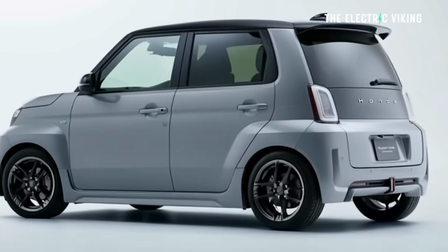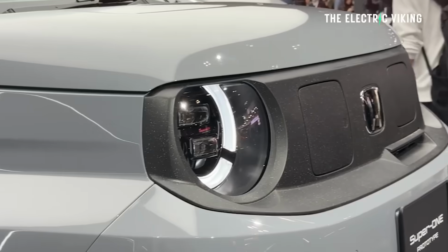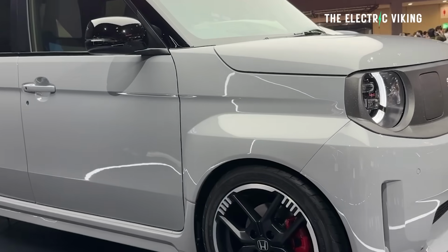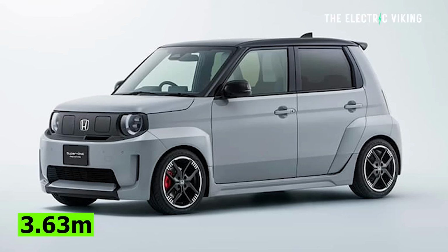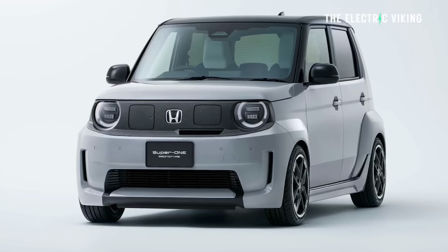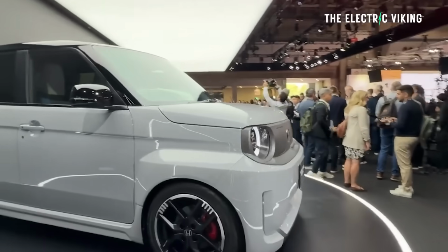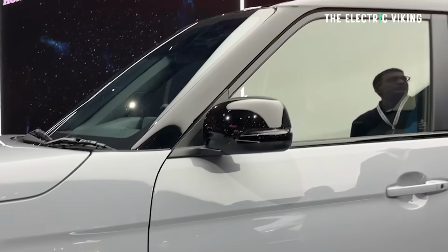So what do we know about this car? Well, there's a whole lot of jargon coming from the media, just a bunch of marketing spin. I'm going to try and just get past all that. It's going to be 3.6 meters long, yeah? So that means it's a pretty small car, but as you can see, it's very boxy. Single motor, electric. It's likely to be front wheel drive. We don't exactly know yet though.